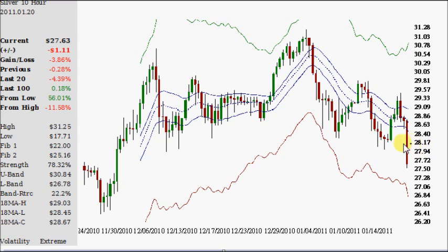So instead of a 38.2% correction, maybe you'd be looking at a 23.6 or a 15.4%. The reason you would use those smaller numbers is that when you have major legs higher, you don't need to correct as much a lot of times, and therefore a 23.6% retracement, which would be in around here, would be a logical place to look for an area of support.